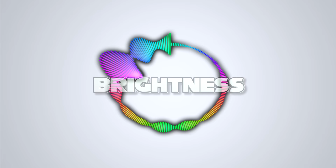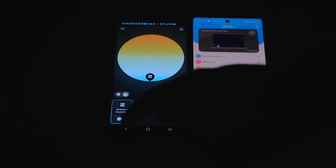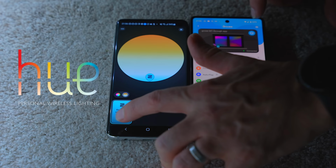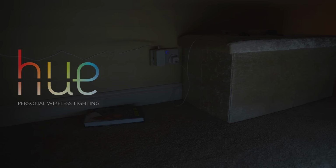Govee are now claiming to have the brightest strips on the market, and I can well believe it. I've actually tested them against my Philips Hue LED strip using my lumen meter. So, science. In my testing, you can see that when I set both strips to cool white, which is Philips' brightest colour, the Govee strip still outperforms the Hue strip by a preposterous margin. And this is because not only is each individual LED brighter, there are more of them per meter.